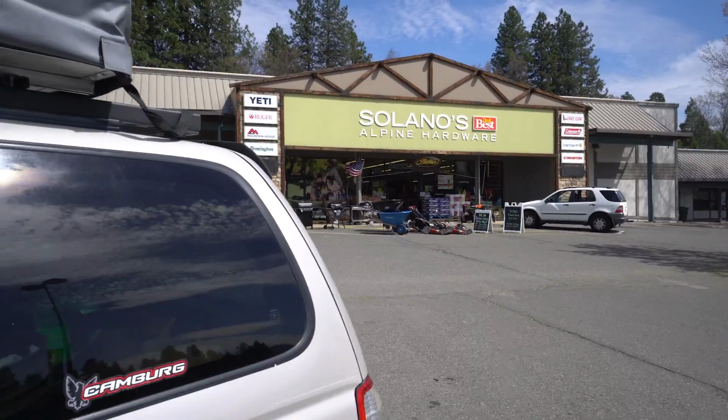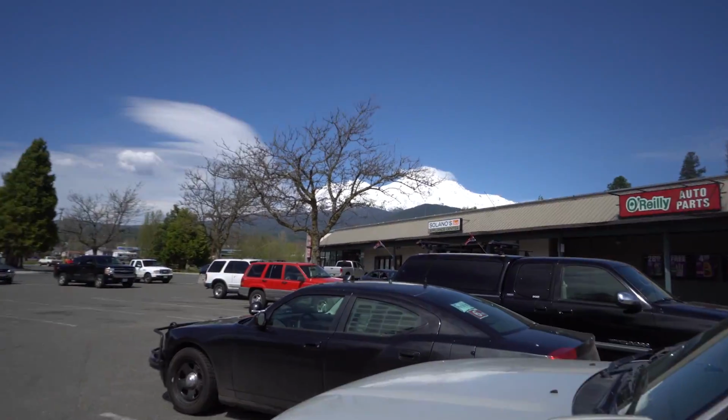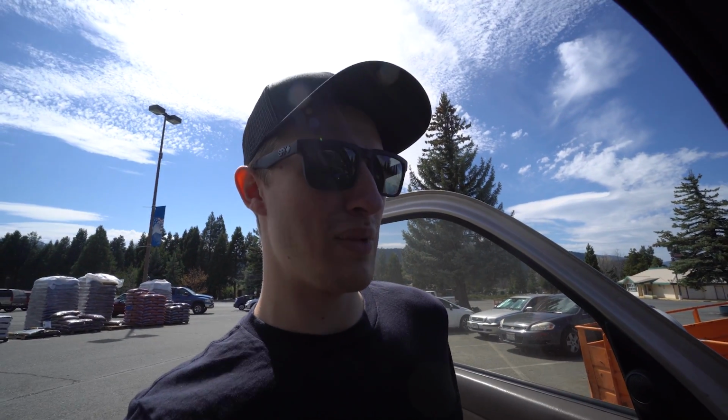Okay, so this is the last stop before we're in the bush. We're in Mount Shasta City. Got the little general store there in the mountain, it's right there. So this is our final stop. We gotta grab a couple things that we left behind and then we're off.